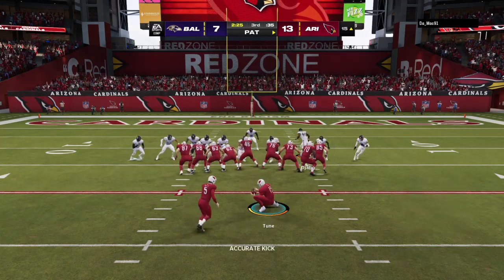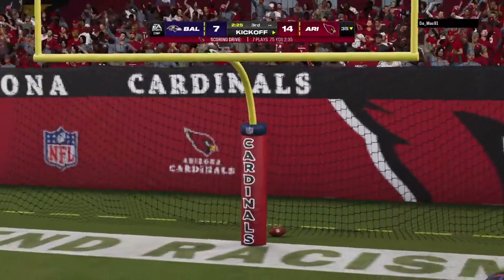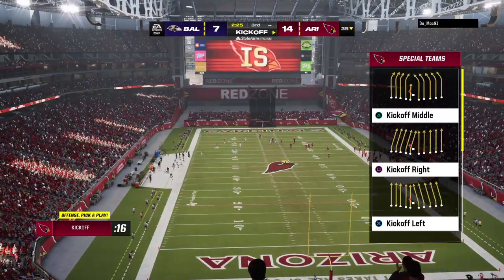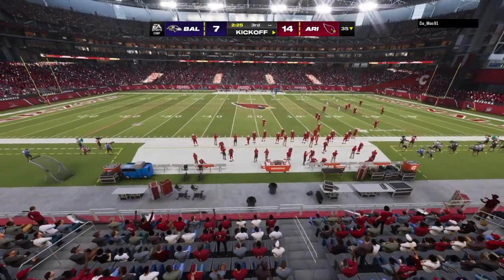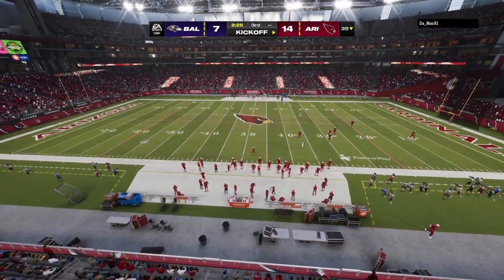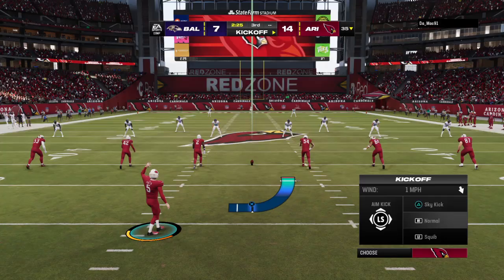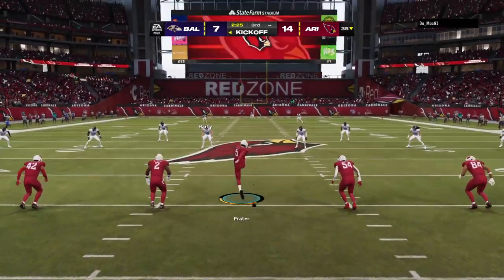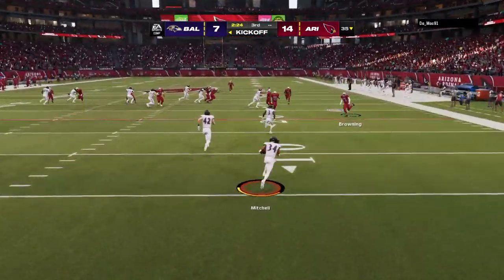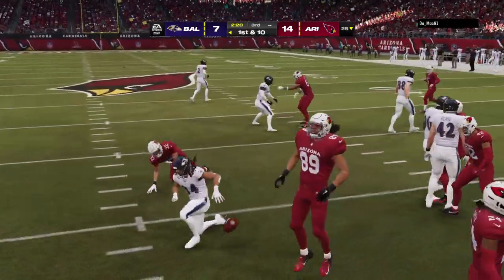And the Cards have taken the lead as they go right down the field and score on the opening drive of the second half. Prater for the extra point, and that makes the score 14-7. After the touchdown, out is Prater to kick. And here comes a return from the middle of the end zone. And able to get this out to the 25.